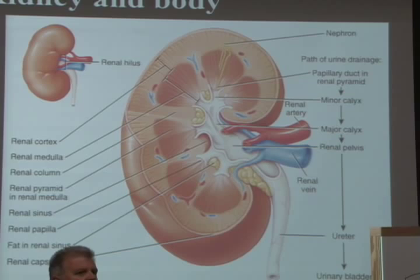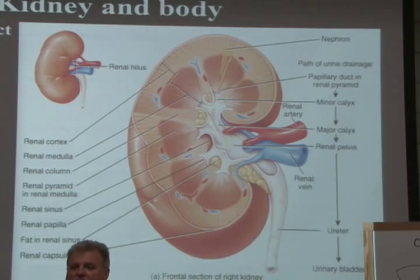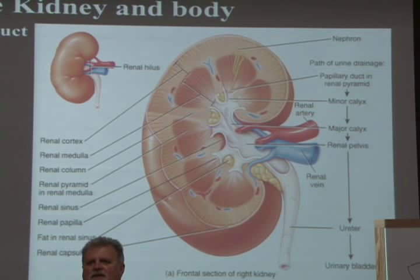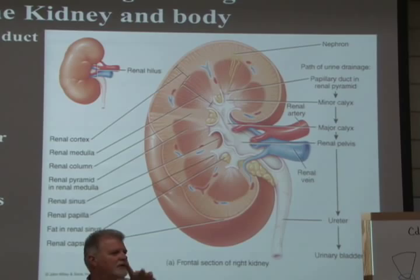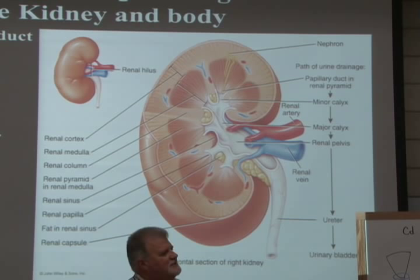And what allows us to walk around and not dribble urine every place we go is the fact that we have a bladder that will store it for a while. Right? Otherwise, we would just dribble urine everywhere we went because we make it 24 hours a day, 365 days a year. And if we sat for a while, we would get a pool of urine where we were sitting, and then we'd get up and move around a lot. So that's what happens when people become incontinent.